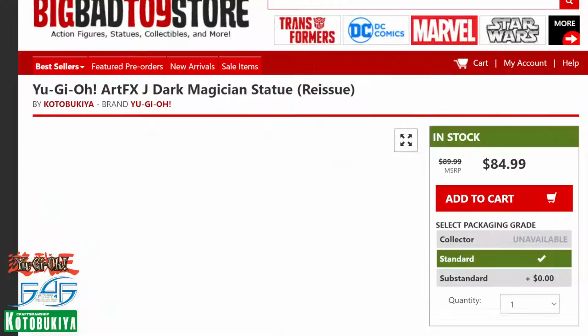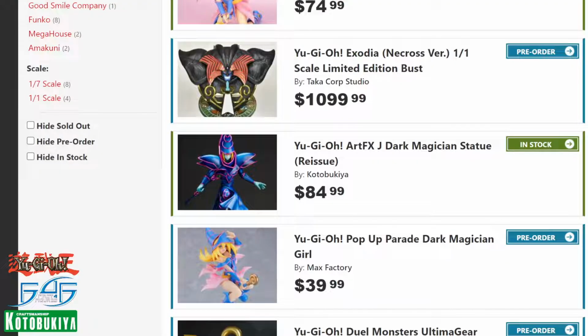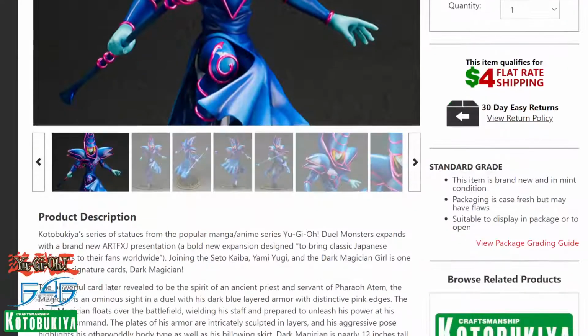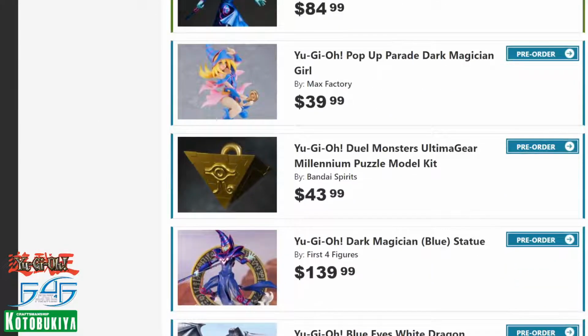I did take a look at this Dark Magician by Kotobukiya. Definitely a statue that I've seen in hand. I didn't buy it, but it's definitely one to add to your collection. Definitely pretty cool, and it stands pretty tall too. It's like 11 or just under 12 inches, but in person it looked pretty cool and pretty big.